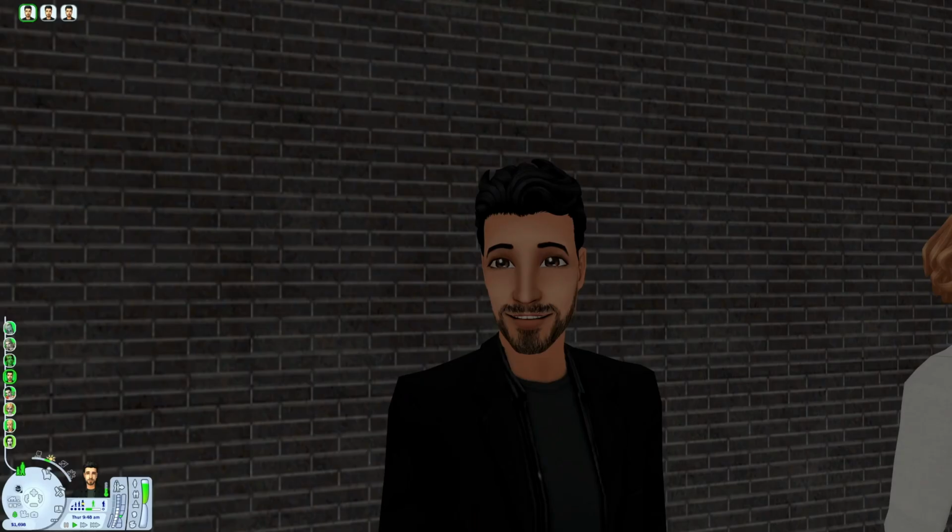Say hello to Kiernan Tricou. He's a sim that I also think looks quite different from his original, but I'm not entirely sure why. I think it might be the facial hair that I gave him.